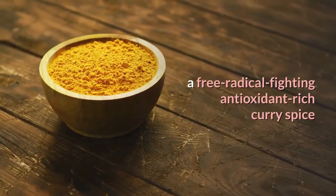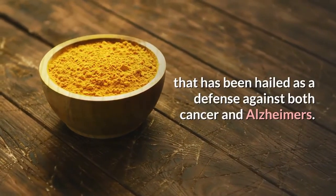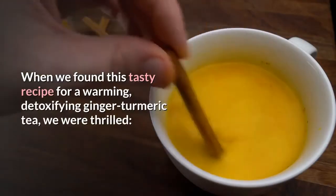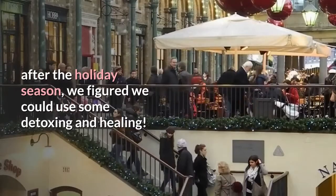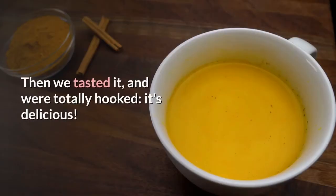A free radical fighting antioxidant-rich curry spice that has been hailed as a defense against both cancer and Alzheimer's. When we found this tasty recipe for a warming, detoxifying ginger-turmeric tea, we were thrilled. After the holiday season, we figured we could use some detoxing and healing. Then we tasted it, and were totally hooked.